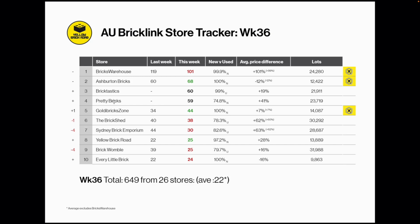In and new to us at number 4 is Pretty Bricks. Now this one's out of Tasmania. They have 23,719 lots. I think they are second in the Australian lot count. They run at 74.8% new parts and are 41% above the 6 months average.